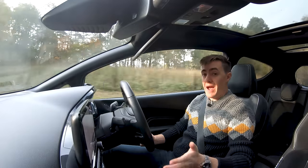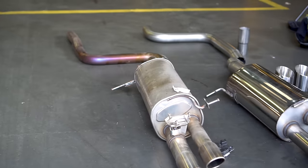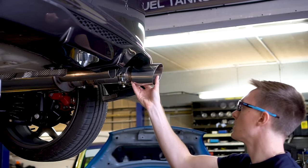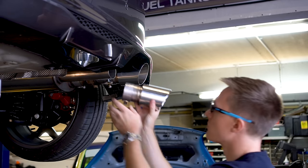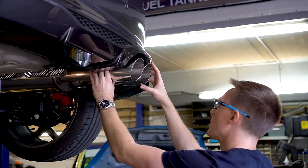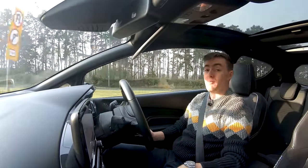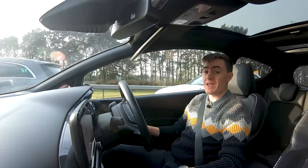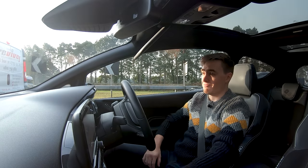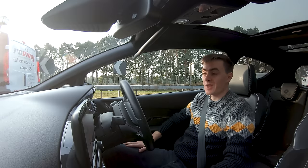So if we go right back, my oldest modification is a Milltek. The Milltek exhaust has been on the car for over a year now, and I must admit, it's one of my favorite modifications, because when it's in comfort mode with the valve shut, it's only marginally louder than stock, which means I still have the option to get up early in the morning and not wake up the neighbors. For me, that is a must. I really don't want to upset my neighbours, so having that option is great.